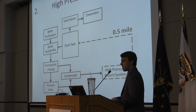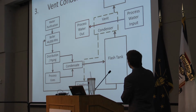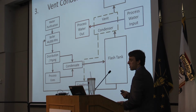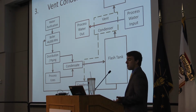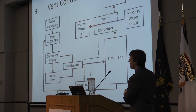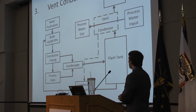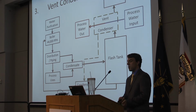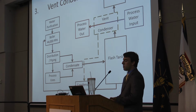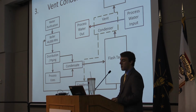The other options that I found were a vent condenser, which is a heat exchanger that's placed in line between the flash tank and the vent to the atmosphere, and this uses cold process water and heats it with the energy of flash steam. So this processed water would be used elsewhere in the manufacturing facility. And when this heat is extracted from the heat exchanger, all of the steam would condense to liquid and would drip out of the heat exchanger to the current return system and would return to the boiler. Good thing about this system is that it would continue to work even if this processed water wasn't added. It would still vent the steam as normal.